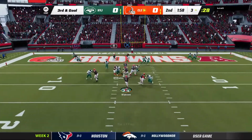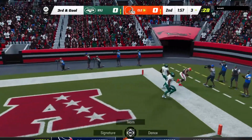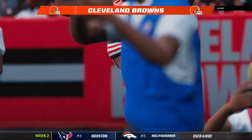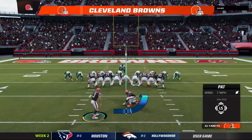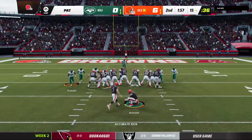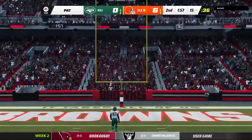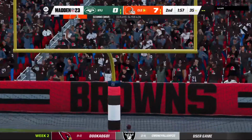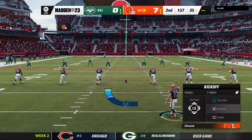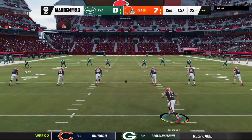Here's Watson, and that's going to be caught from Browns. Touchdown. Anthony Schwartz, his first touchdown of the new season. And the Browns post the first points of the ballgame as they take the lead here in this 2nd quarter. Extra point by York is up and good, and that makes the score 7-0.